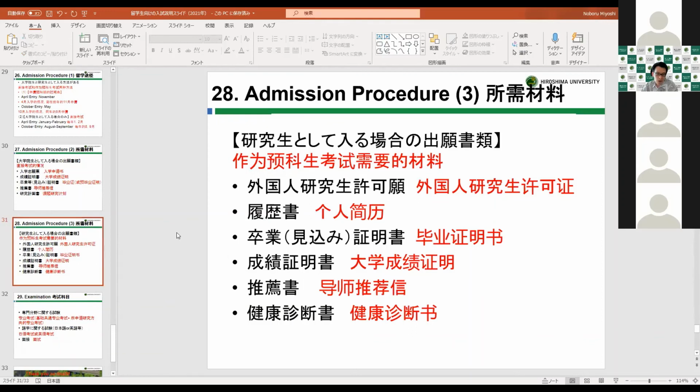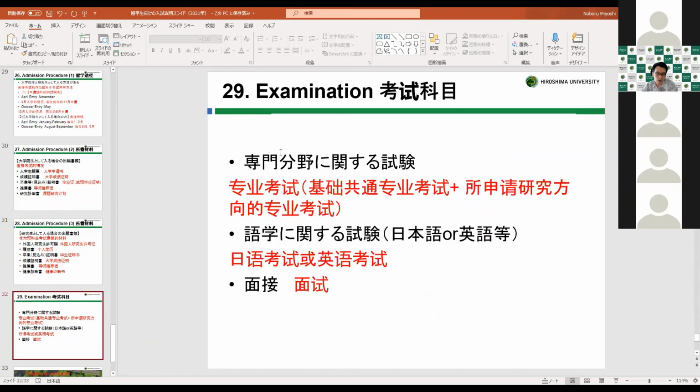People who want to enter Hiroshima University as a research student should submit 6 documents. First is the application and certification from the undergraduate school, the score report of the undergraduate school, and a recommendation letter. Basically, the examination for students who want to enter graduate school at Hiroshima University has three parts. The first examination is related to your specialty. The second is an examination related to language, usually Japanese or English. And the third is an interview.